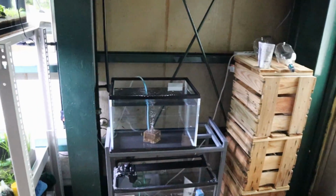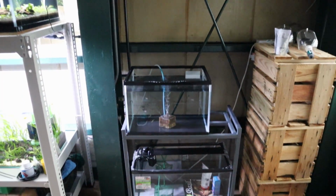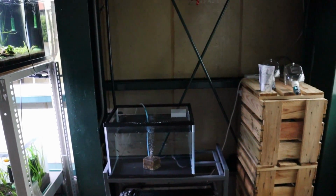One more thing I was thinking about doing for this section right here is building a shelving unit or a rack system. Maybe doing one out of wood, or getting one of those easy to put together metal racking units and putting something up here so that I can have some nano tanks, maybe a nano betta tank or a nano shrimp tank. Let me know what you guys think in the comment section down below.